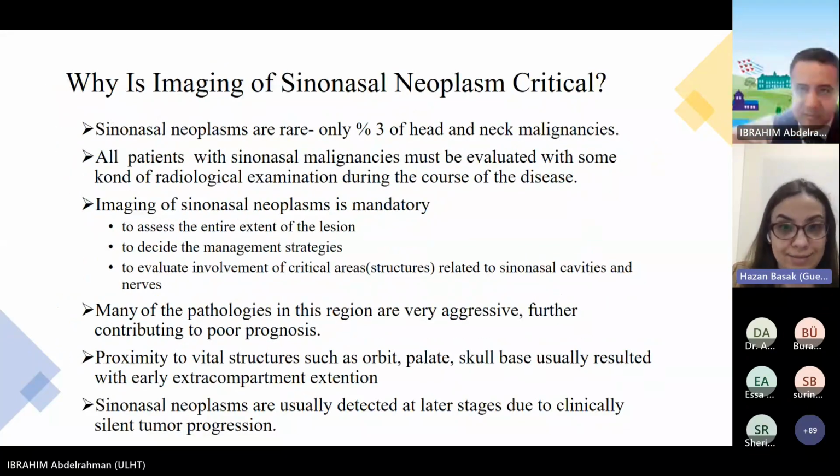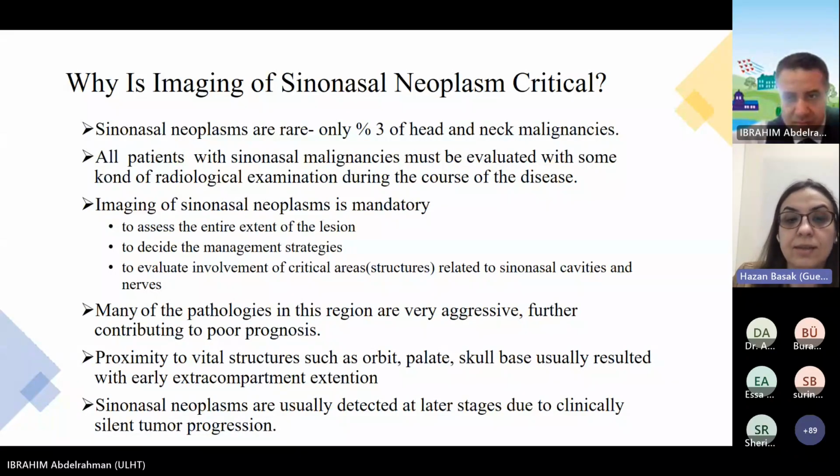Many of the pathologies in sinonasal cavities and sinuses are very aggressive and have poor prognosis. Proximity to vital structures such as the orbit and skull base results in poor prognosis. So we have to assess these areas very well with CT and MRI scans. Next one.